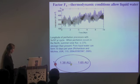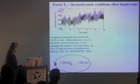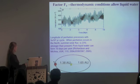This is the artist's concept, exaggerated, of what the Mars orbit looks like. Basically, the eccentricity of the Mars orbit is such that when you're at perihelion, you're actually a lot closer to the sun than when you're at aphelion. And right now, perihelion occurs in southern summer. But the longitude of perihelion precesses with a 50,000 year cycle. So when perihelion occurs in the north, the solar flux is 23% stronger than it is right now.